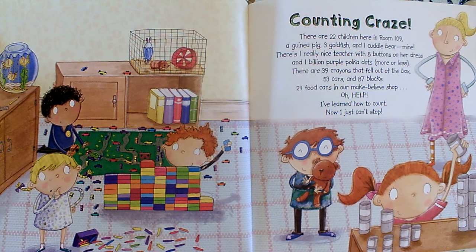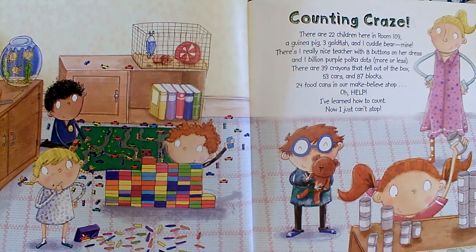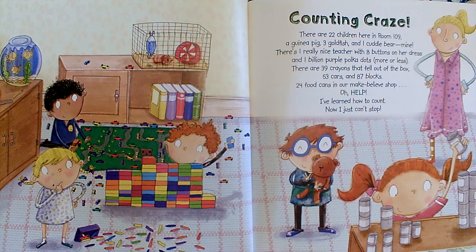Counting craze. There are 22 children here in room 109, a guinea pig, 3 goldfish, and 1 cuddle bear. Mine! Oh, he brought his bear to school. He was not supposed to do that. There's one really nice teacher with 8 buttons on her dress and 1 billion purple polka dots, more or less. There are 39 crayons that fell out of the box, 53 cars, and 87 blocks. 24 food cans in our make-believe shop. Oh, help! I've learned how to count. Now I just can't stop.